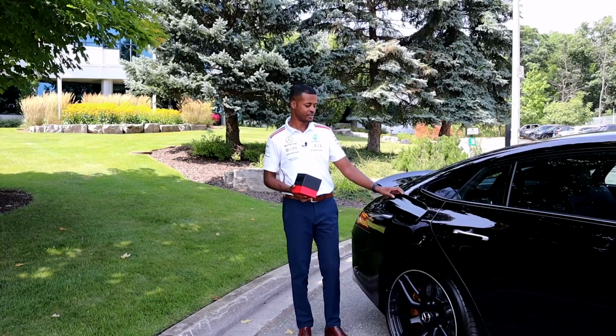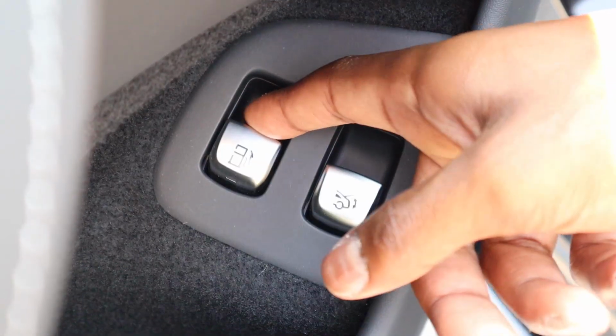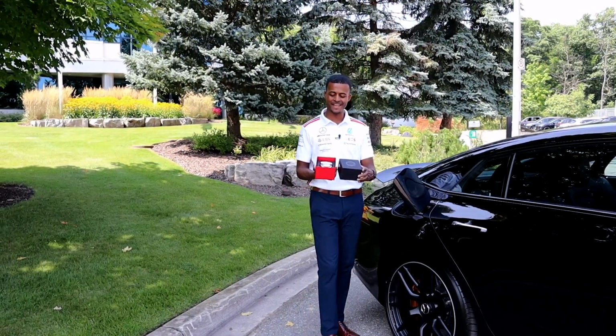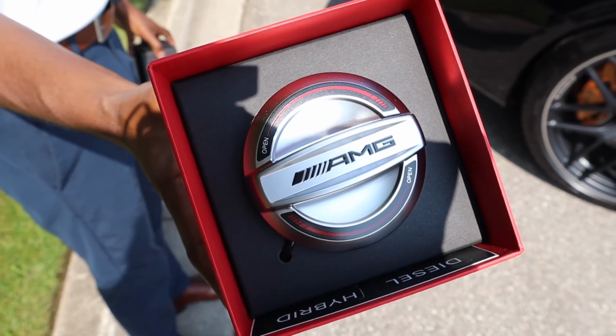Being a plug-in hybrid, you do have your gas on this side, but it's one of the vehicles that actually has a release inside the vehicle. So you're going to pull on the tab in the driver's side door. It's going to give you a bit of a delay, and then that'll pop right open for you. Something that's now standard for the AMG models is it comes with a genuine AMG fuel cap. So that is interchangeable with the factory one right onto the vehicle.